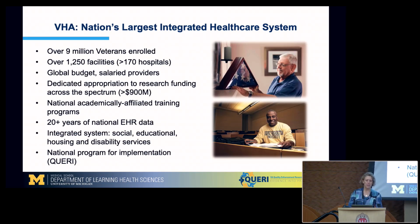But where we are now is we serve over 9 million veterans in over 1,200 facilities. We have a global budget of salaried providers. We also have a dedicated appropriation for research funding across the spectrum, and having an embedded research program in a national healthcare system is really key to making a learning health system work. We also have nationally academic affiliated training programs. So many of our investigators in the VA are academically affiliated, such as the folks here.